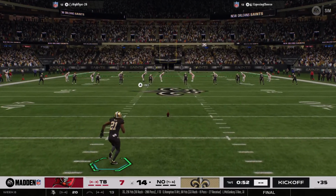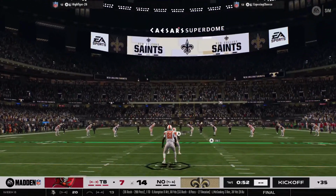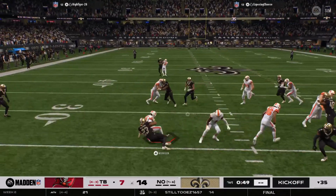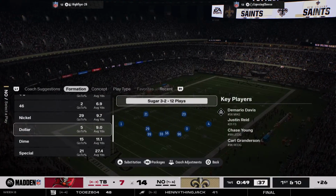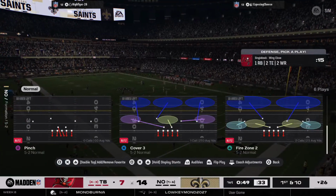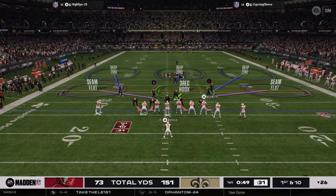Reed now to kick this one away. Here's a return from the 7. Coverage team gets him down at the 26-yard line. First and 10 at their own 26-yard line. Bucks to the line. First and 10.